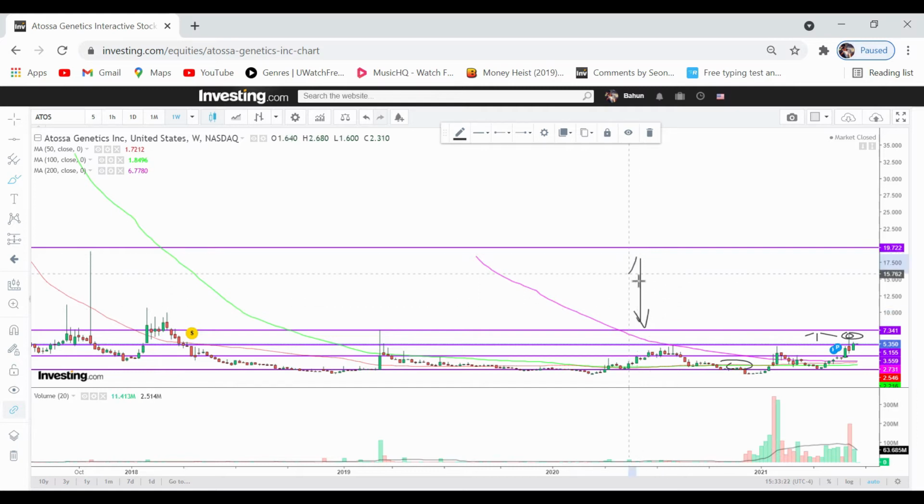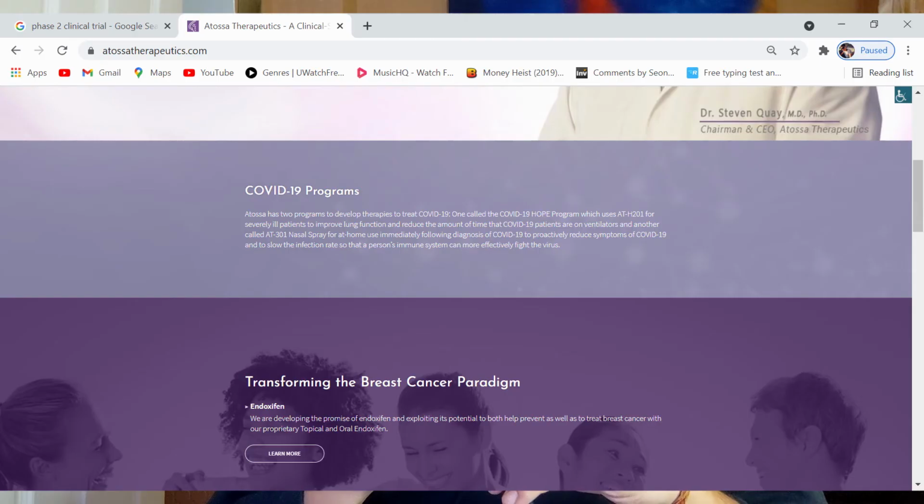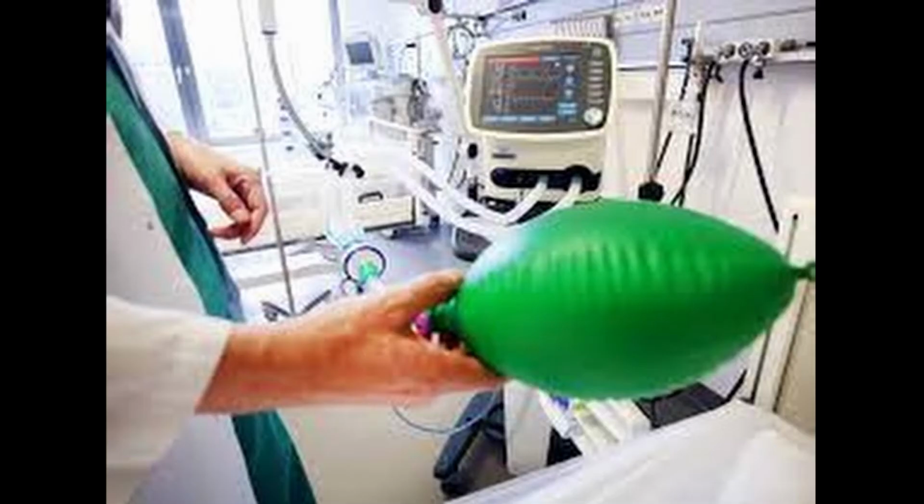Now getting back to the company, like I said, it is a clinical staged biopharmaceutical company seeking to discover and develop innovative medicines in the areas of breast cancer and COVID-19 nasal spray and therapy to improve the lung function of the severely ill patients and reduce the time that they spend in ventilators.